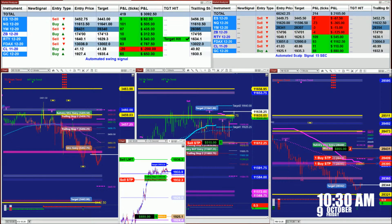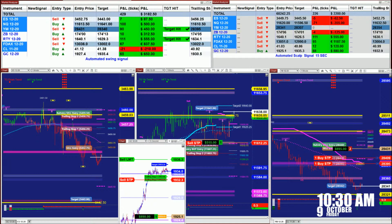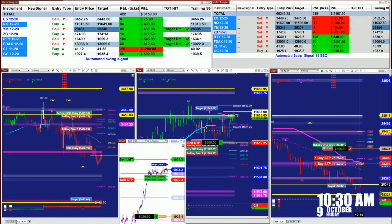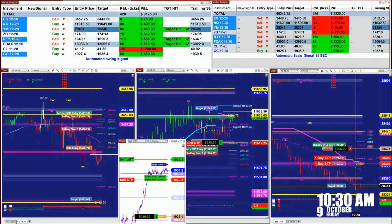But maybe we will find a solution. I don't know. As we see here on the YM, we hit the target as the system estimated.